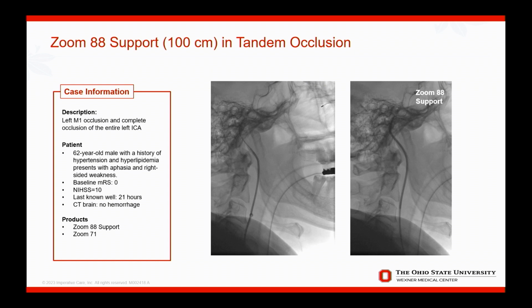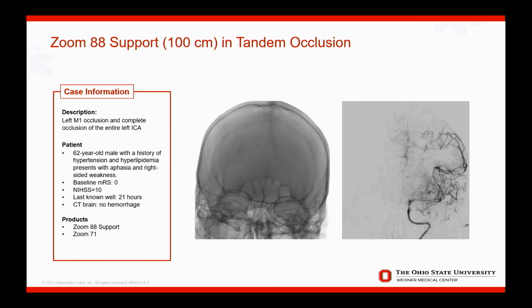You can see in these 2 still pictures, I started with my Bernstein selector, and the way I do it is I track my Zoom 88 support all the way up over the glide wire straight into the intracranial portion. I don't need any subsequent catheters. There's no need to telescope anything, and it gets me right there. And sure enough, you can see that I have my Zoom 88 support in the distal cavernous portion of the internal carotid artery. I'm able to use my Zoom 71 and ultimately realize a TICI-3 revascularization.